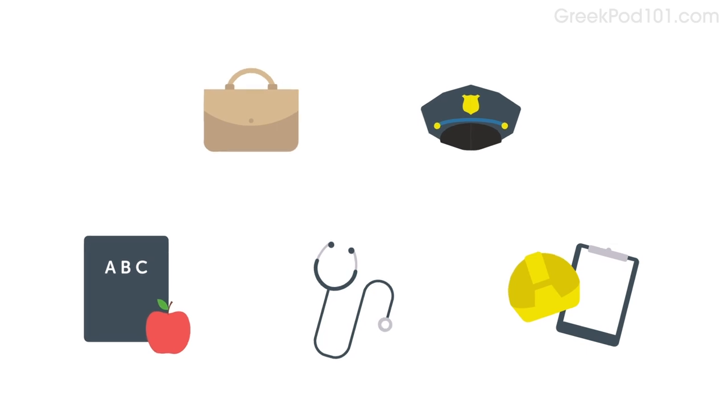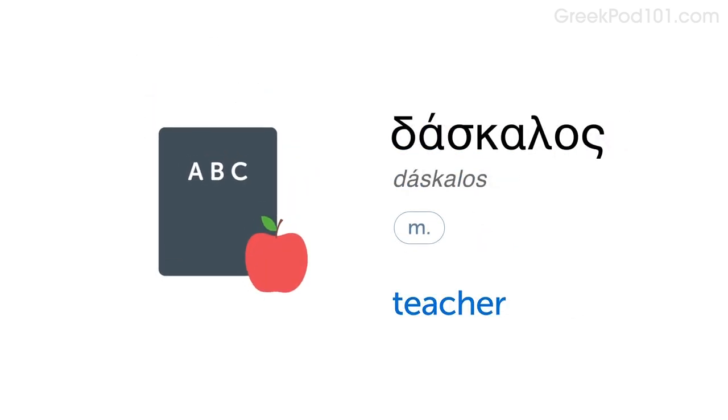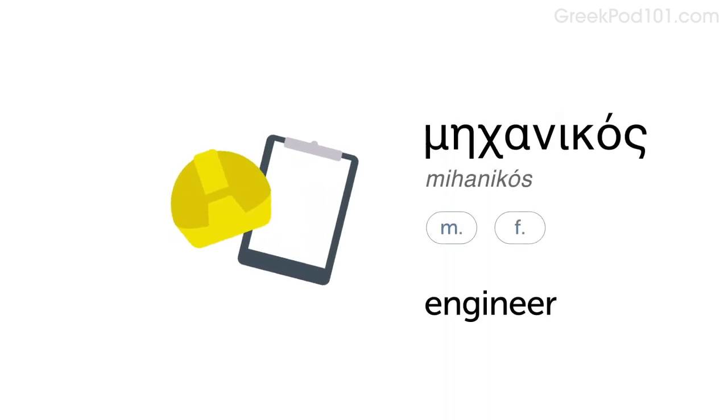Here are a few more professions you can use with the same pattern. Police officer. Αστυνομικός. Teacher. Δάσκαλος. Δασκάλα. Doctor. Γιατρός. Engineer. Μηχανικός.